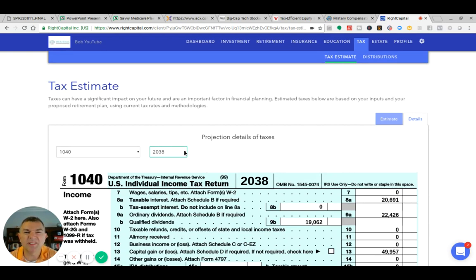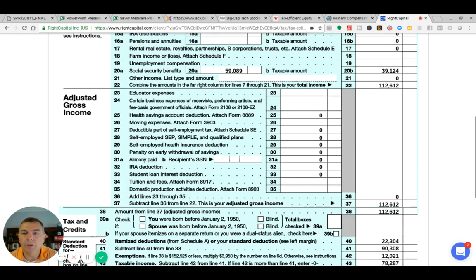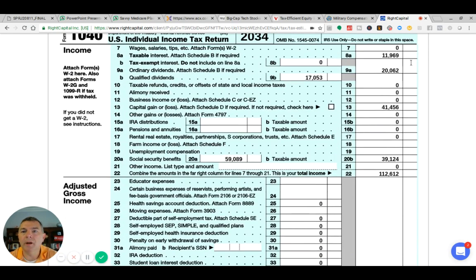Let's go back a couple years. Let's say 2034. All right, so 2034. This is interesting. This is fun. Again, we have $12,000 of taxable interest, $20,000 of dividends, $41,000 of long-term capital gains. And if you can figure that out, what's 41 divided by 0.05? That's about $820,000.